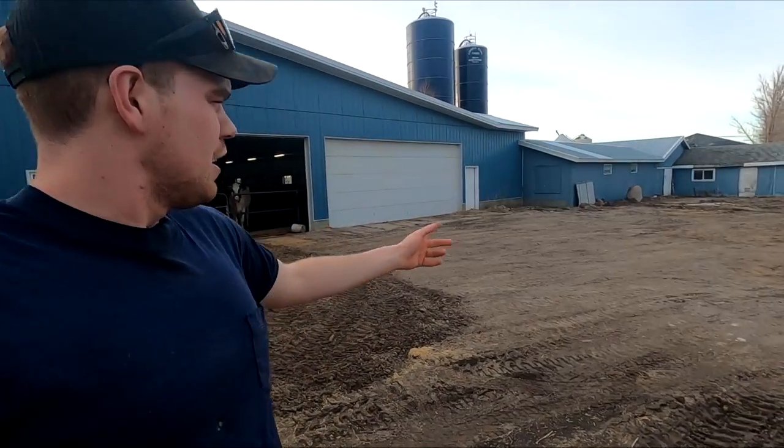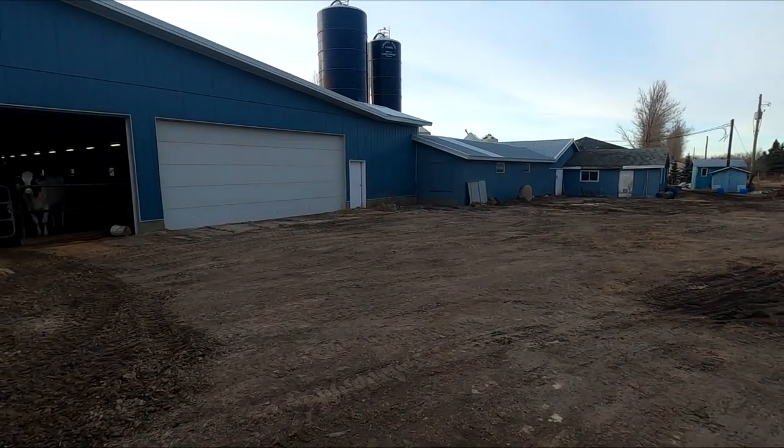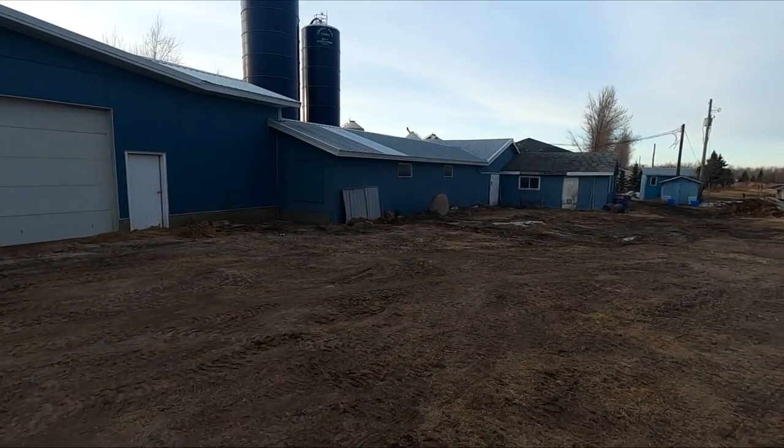But I have been pretty busy. So there used to be a tree line right here. I took all that out. Now that the snow's melting, the ground's kind of unthawing. Kind of cleaned up the front of the barn a bit. Cleaned the trees out of here. It does look a lot better.